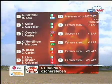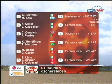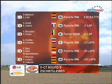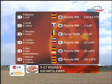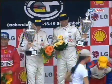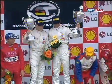Bertolini and Salo then taking the victory. Golin and Capellari second at 1 lap. Chris Goodwin and Hans Fontes another lap back. Karl Wendlinger and Tasso Marquez in fourth. In NGT, Sasha Masson and Lucas Lohr ahead of Stefano Ortelli and Emanuele Collard. Christian Pescatori and Vincent Vosse taking third spot. Finally, Vasiliev and Fomenko coming in fourth, having led early on, and the Reed brothers from Germany in fifth.